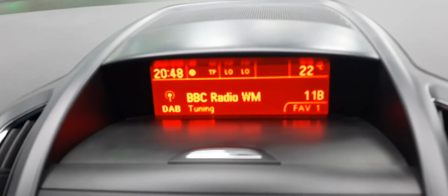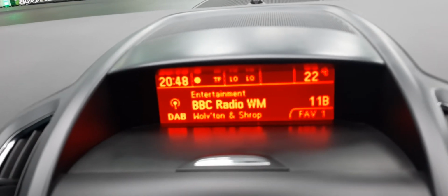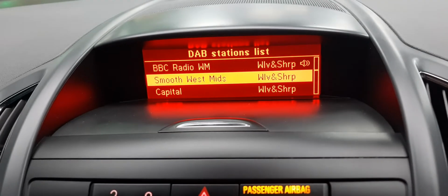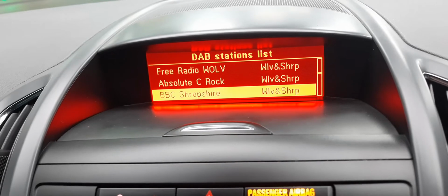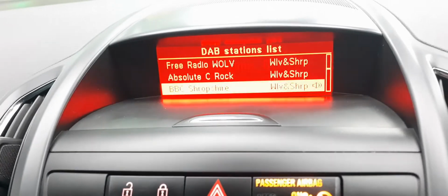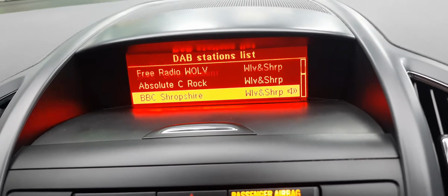If we click radio, we can go into DAB as well. We have all our options there. You can change radio stations with this little knob right here, and you get access to all different stations right there. If you can get it in focus, perfect. All right, what do I fancy listening to? The BBC Shropshire. There we go. I think we'll turn that off. So there you go. It does come with all the wonderful radio options you could possibly need.